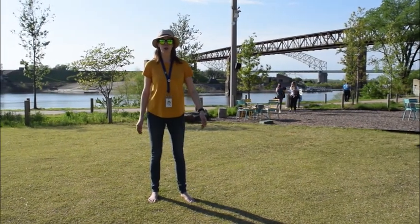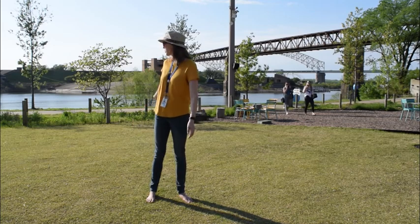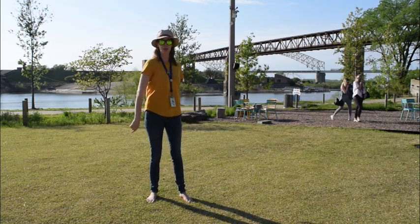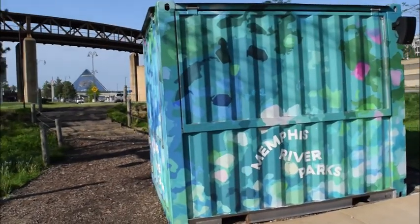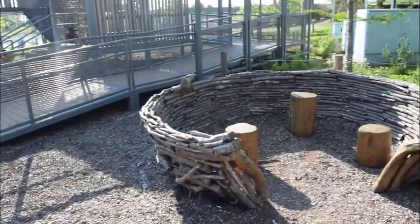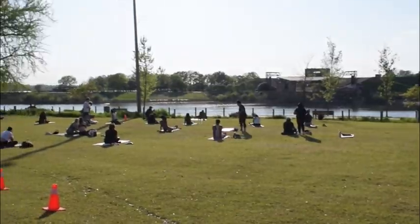We're here at River Garden Park, one of the many parks along the Mississippi, and there are so many great things to do here, and we're going to show you some of them. Here you can rent kayaks, have fun on the playground, picnic, and there's even yoga.